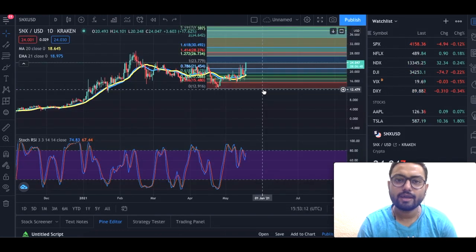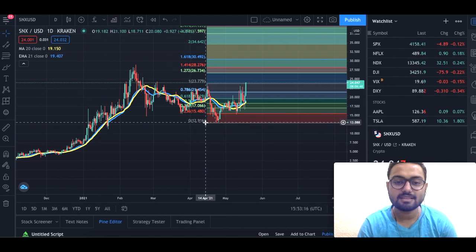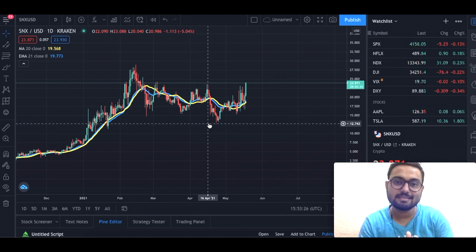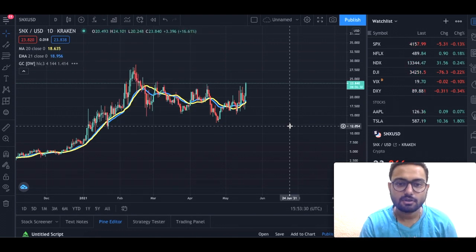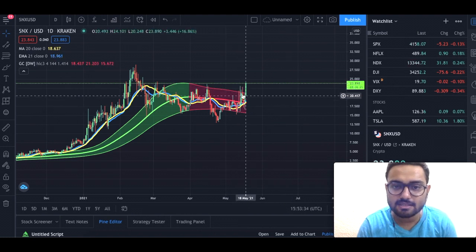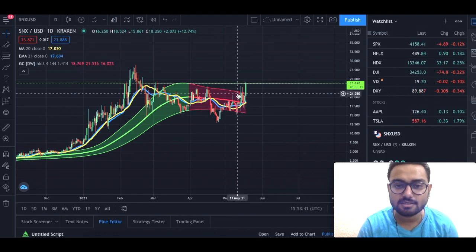Now let's take a quick look at the Gaussian channel and try to understand where we are as far as the mean is concerned. The Gaussian channel highlights the mean price where it ideally should be, or the average price where it should be, considering the time. So the Gaussian channel, we are currently above this line. As you can see, the top level of the Gaussian channel, which is currently at about $18, was serving as a resistance for quite some time.